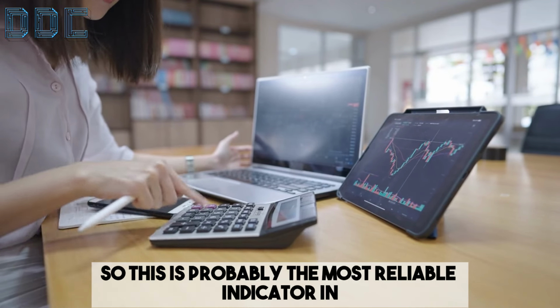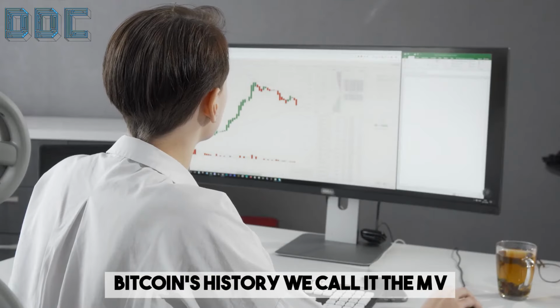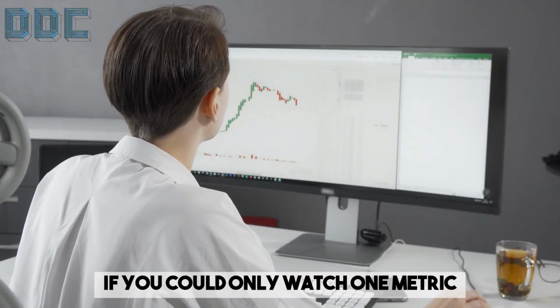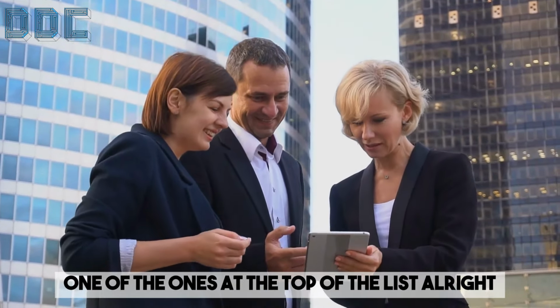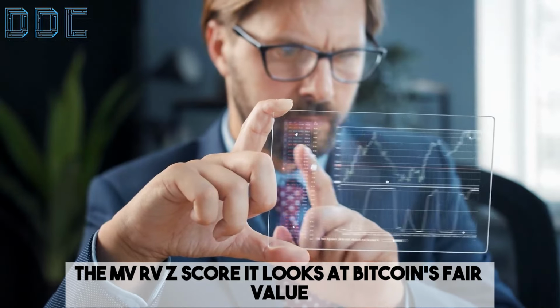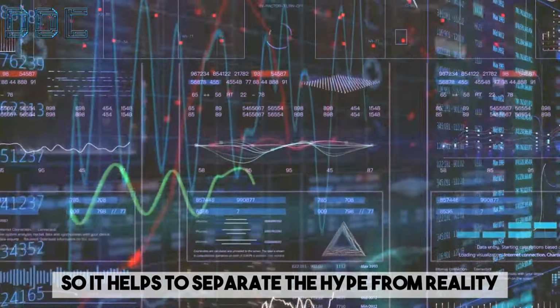All right. So this is probably the most reliable indicator in Bitcoin's history. We call it the MVRV Z-score. Now, if you could only watch one metric to identify when Bitcoin is overheated or undervalued, this would probably be one of the ones at the top of the list. The MVRV Z-score looks at Bitcoin's fair value versus the market price. So it helps us separate the hype from reality.